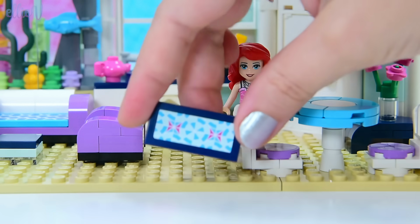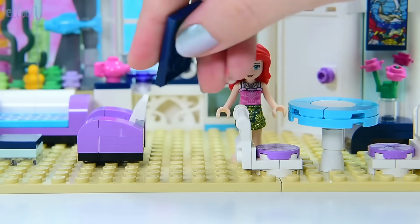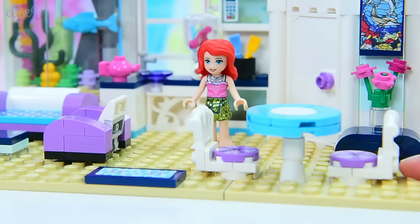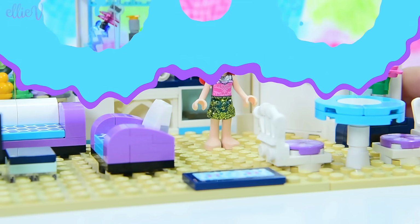Okay, all right, I think that we have finished downstairs. We're going to put the stairs just here. You might recognize this sticker too. I stole it from somewhere else. Make sure you tell me if you recognize it. And I think that's enough for today.